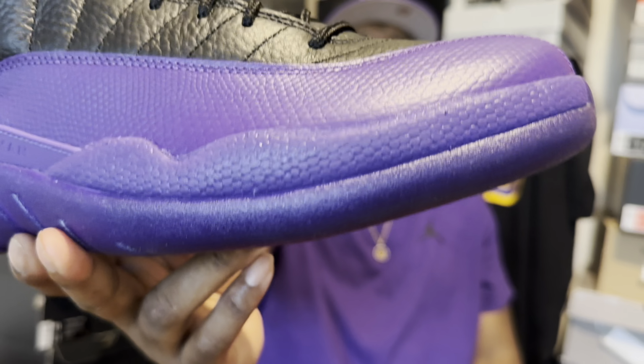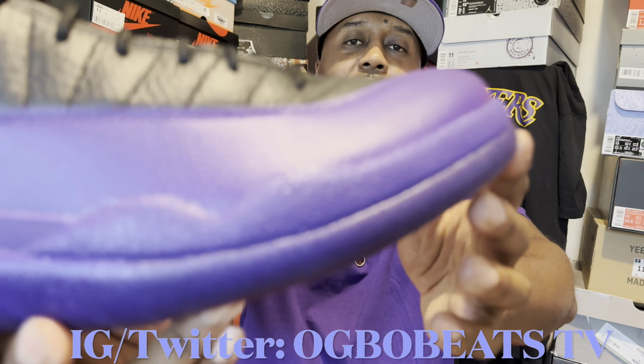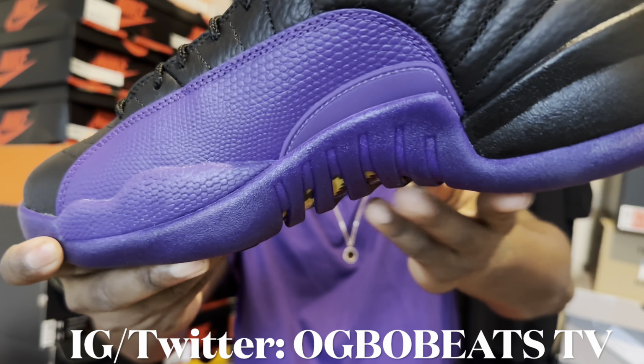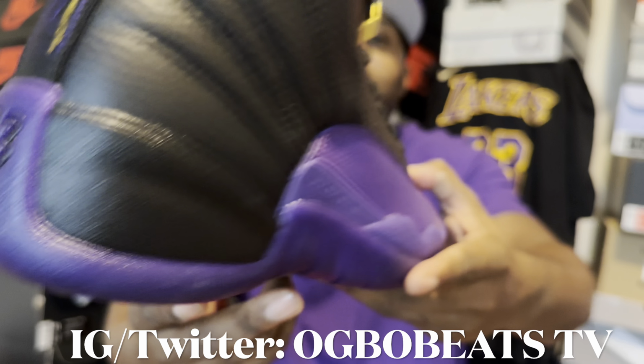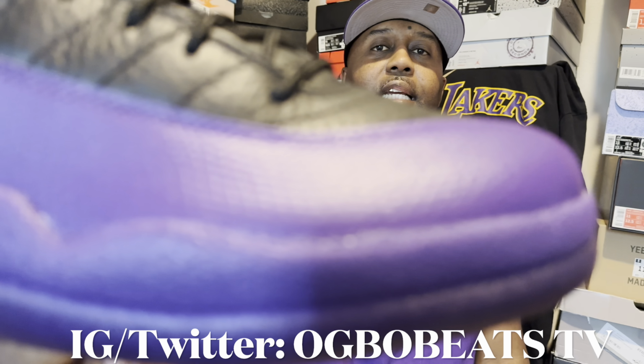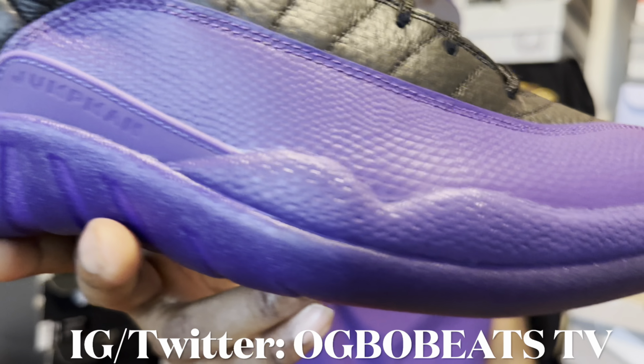Turn the shoe around, midsole. We basically got the purple on the midsole. You got that classic Air Jordan 12 midsole, which I love. Moving up to the upper, you got the mudguard with the snakeskin. On the mudguard of the shoe.